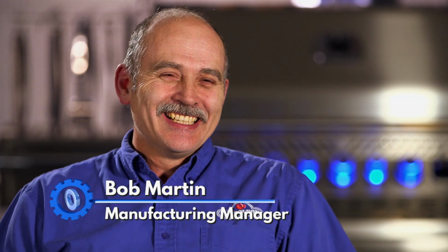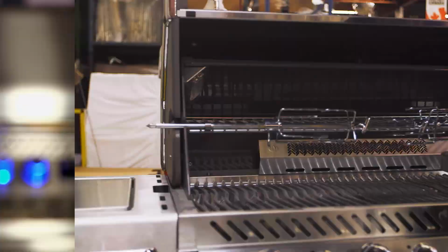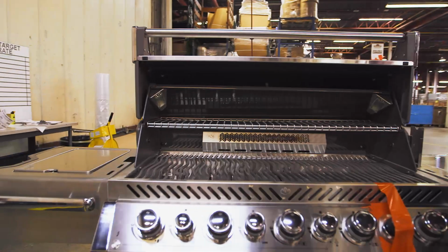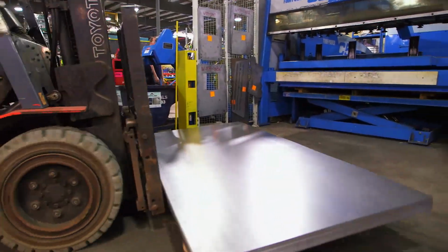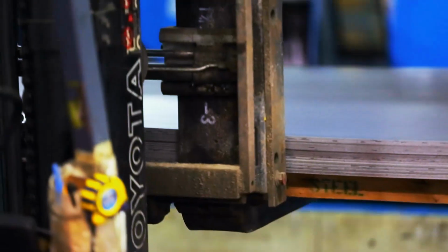I don't think I'd be considered a grill master. All right then, manufacturing manager. Which means Bob's in charge of the manufacturing of these bad boys. And it all starts with sheets of stainless steel. Every year we use about 12 million tons of steel.